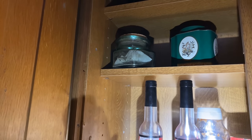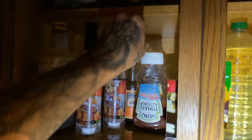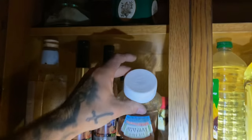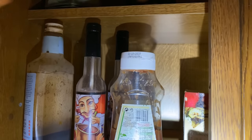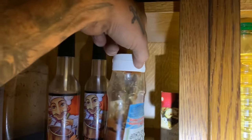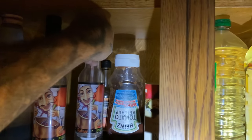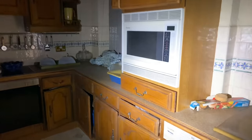Is that a date there? Can't read that one. Try the ketchup. Oh, it looks like brown sauce now. That's disgusting. Absolutely disgusting. Wow, look at this. We've got a date on that tomato ketchup, 2009. Put that back where I found it, because I don't like to move things from where they were. 2009. I mean, could it really be that long? Possibly.